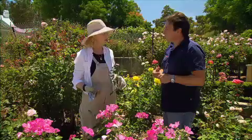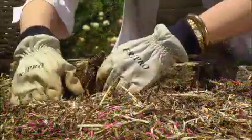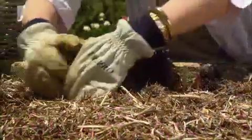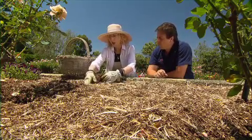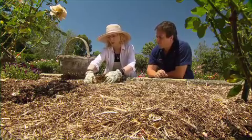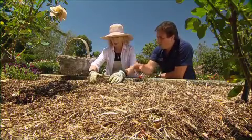I think mulching is really important. Will you show some examples? Yes. So this is your mulch, Patsy. What type of mulch are you using? This is a lupin mulch, and we put it on very densely because we like it to last for the full season. And you can see it's dry on the top but nice and moist underneath.